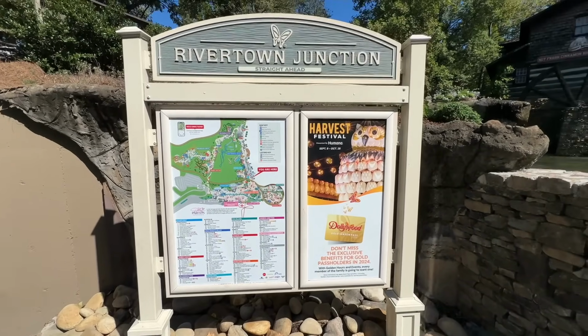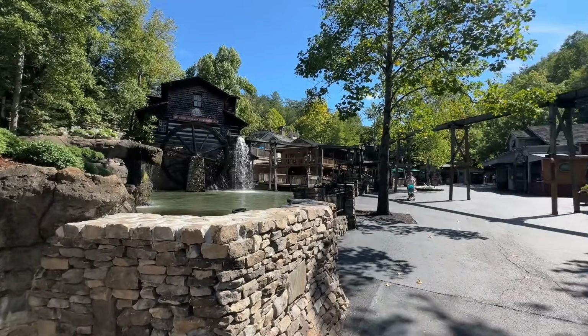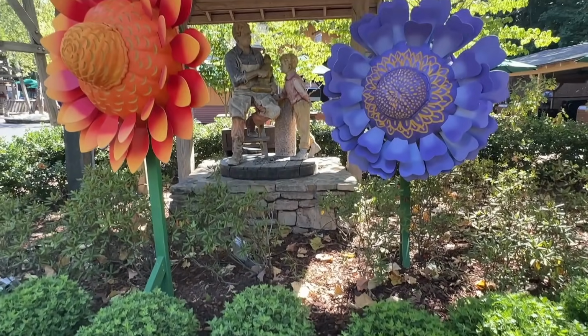To find Miss Lillian's Millhouse Restaurant, it's located in Rivertown Junction, straight across from the grist mill where you get the world famous cinnamon bread.